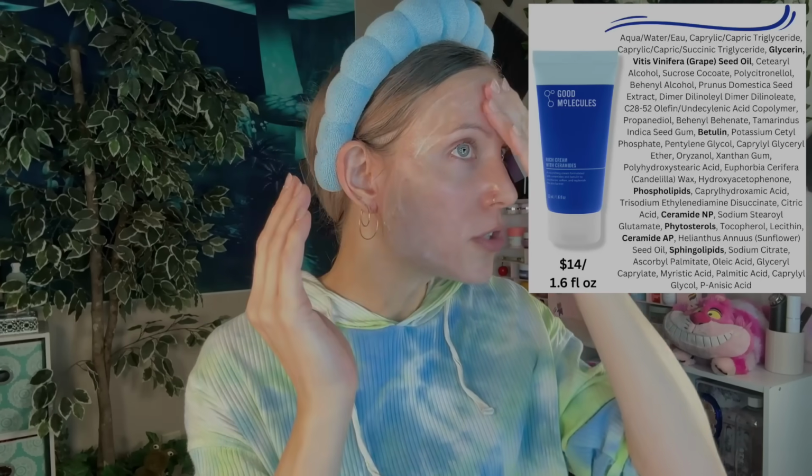Oh, what? How do they do it? How does Good Molecules do it? It's definitely thicker, but I'm just floored that it is this cosmetically elegant. I didn't expect that. Has a bit of a heavy feel, perfect for dry skin types. This is one where if you have normal to oily skin, you probably already know not to buy a moisturizer that says rich cream, but oh my goodness, this is so nice.